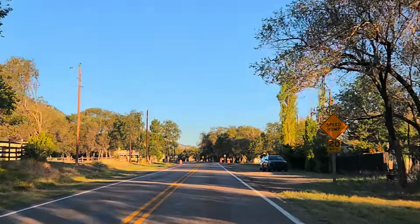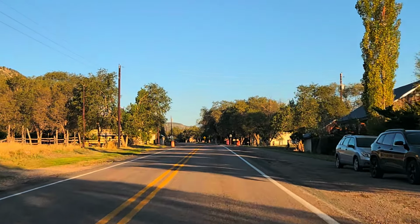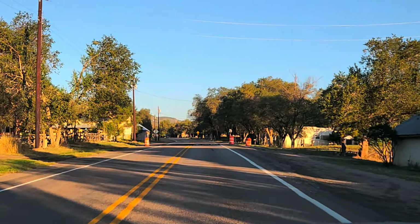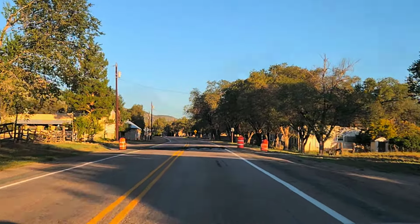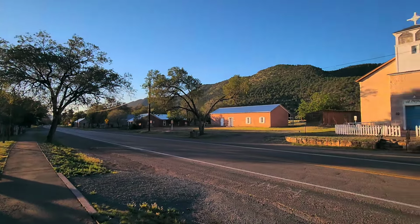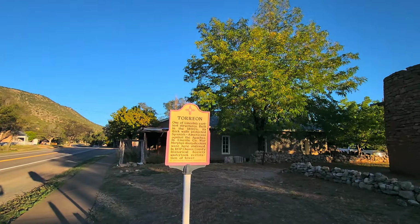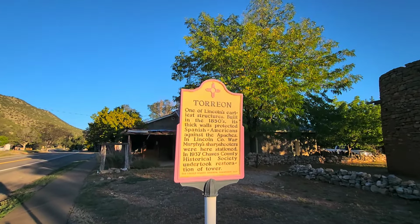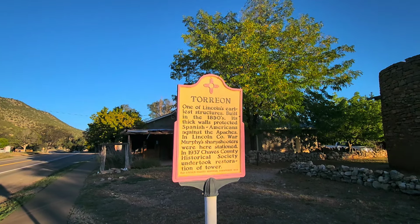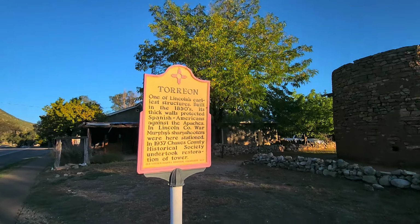We are now in the town of Lincoln, New Mexico, just so you don't get it mixed up with Nebraska. Charming town, nice and peaceful on an early morning. Torreon, one of Lincoln's earliest structures, built in the 1850s. Its thick walls protected Spanish Americans against the Apaches.